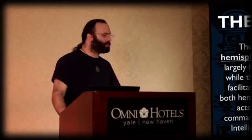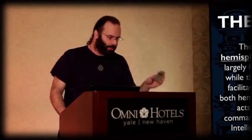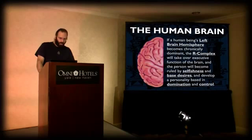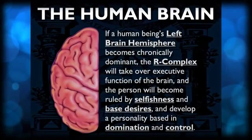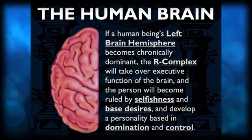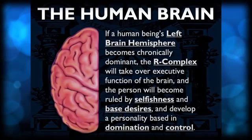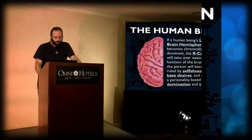And most people in our society are not in holistic intelligence. They're in one form of brain imbalance or the other. So let's look at how this manifests. If a human being's left brain hemisphere becomes chronically dominant, the R complex will take over executive function of the brain, and the person will become ruled by selfishness and base desires. And they will develop a personality that is based in domination and control.